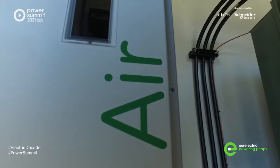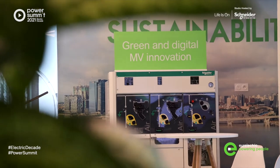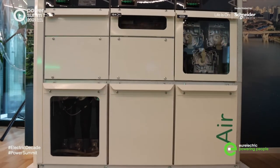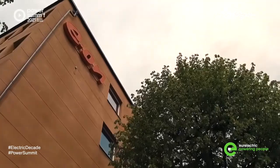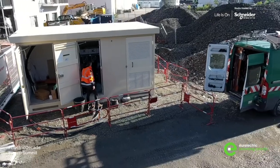So, an alternative to SF6, yes. This is why in our case we've decided to go with ambient air and pure air. When I talk about pure air to be used in our equipment instead of SF6, we are extremely happy to say that this is already a solution that we have. We've already energized it, we already use this equipment with air instead of SF6 with some of our customers. I could easily talk about E.ON, I could talk about Engie, I could talk about Greenalp, customers that are using our new equipment with air instead of the SF6 inside.